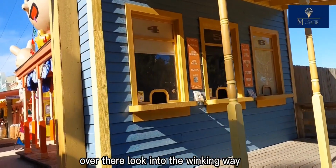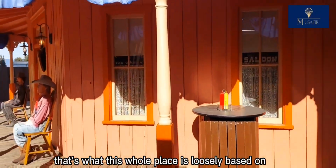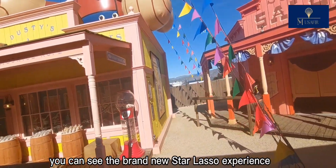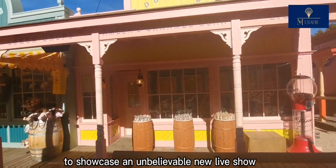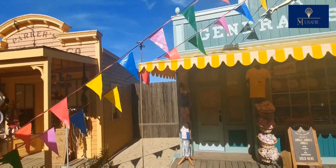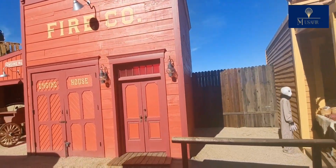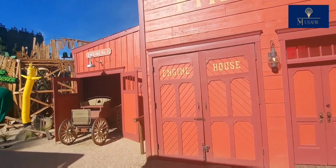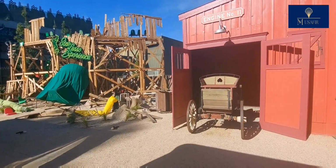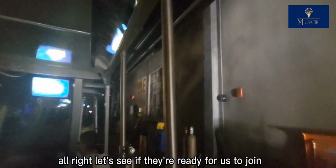Over there, look into the Winking Way and have your picture taken just like the kids in that old 90s movie Kid Show. That's what this whole place is loosely based on. Remember that one? No? Why? A little further down, you can see the brand new Star Lasso Experience, built to showcase an unbelievable new live show. Not looking so live anymore. Anyway, behind this Hollywood fantasy, gold rush content lies a sinister secret. It is smack dab in the center of the beautiful hotspot. Welcome to the world of no. All right, let's see if they're ready for us to join.